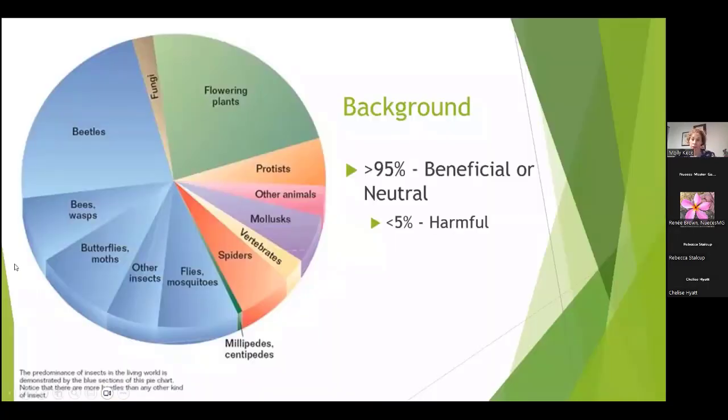So there are tons of insects on the planet. And if you look at this graph, there are more insects than there are combined living things. So we cross them all the time. There are just tons and tons of different species, many more species that we probably haven't identified yet.